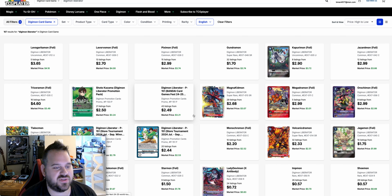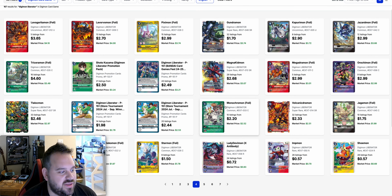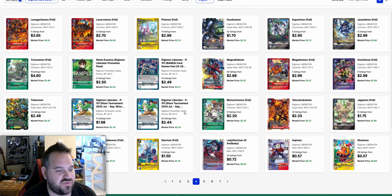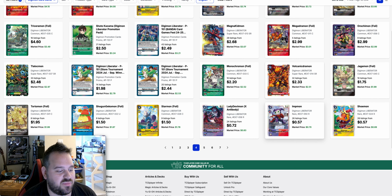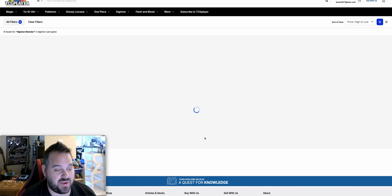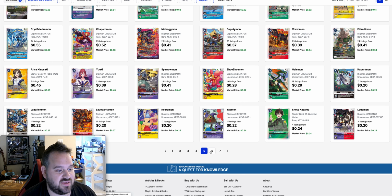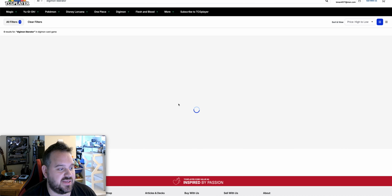Like I said, when the first set comes out, everything's kind of weird. It won't show you high to low because it throws things around everywhere. But you're seeing a lot of these foil cards. These foil cards are not going to be that expensive. Most of them are staying down pretty low. You get 2 per box, so that's nice, especially if you want to pick up play sets and foil out your set.